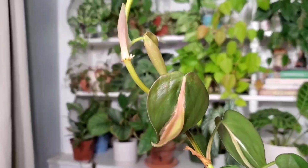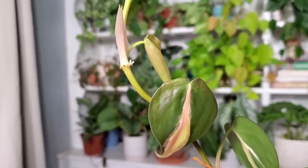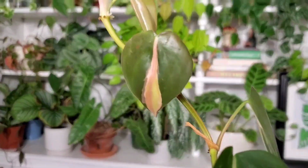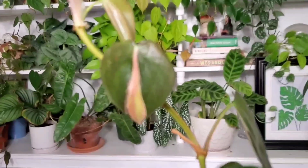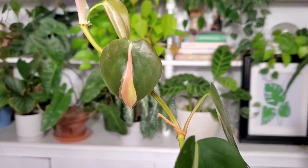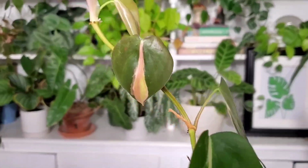These are my favorite leaves on the Cream Splash, and they are the newest. I like all the newest leaves on these heteroeciums. And this particular one, the cream variegation, comes out this really pretty pink, and it looks like watercolor, to me at least. Doesn't it to you?